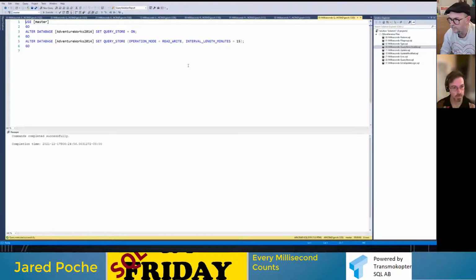Go right ahead. Is there any huge difference in performance point of view between table variables and user table types? Table variables are largely, I would think of them more as temp tables. So is there a big difference? In general, I would say no.